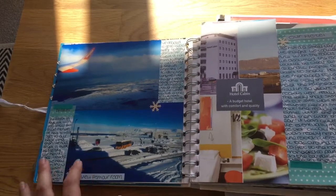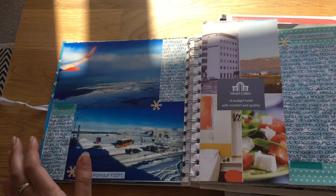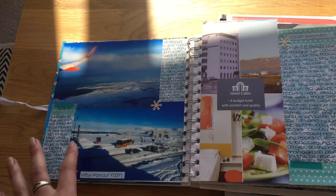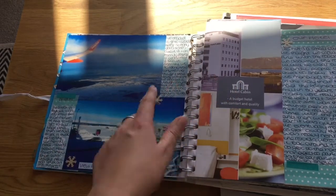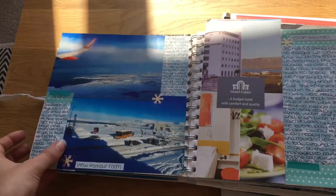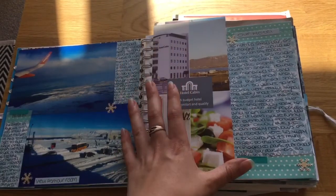So these pages here, this is our flight that was coming into Reykjavik, and this was the snow. We landed on the day that had the most snowfall in years, but we managed to get there absolutely fine. This was a view from our room, and then I've just done some journaling down the side. The paper that I've used was a Frozen pack from Poundland, but it worked really well with this design. I'll just move it down because the sun's shining.